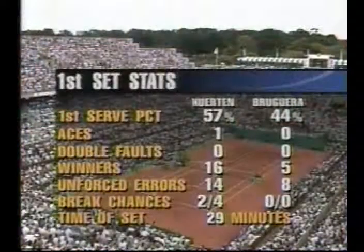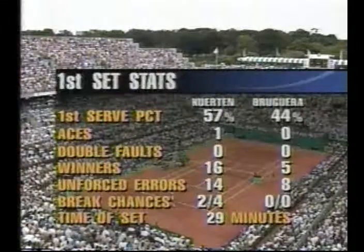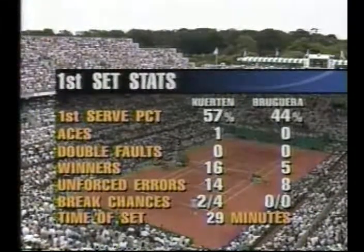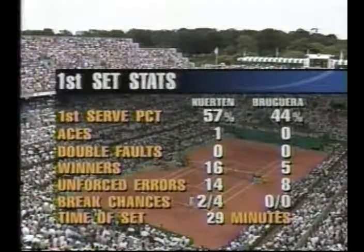Let's take a look at the first set statistics. Well, Kuerten obviously with the edge on the serve, hit a lot more winners, did make more errors. He's going for more, and a relatively quick first set here.